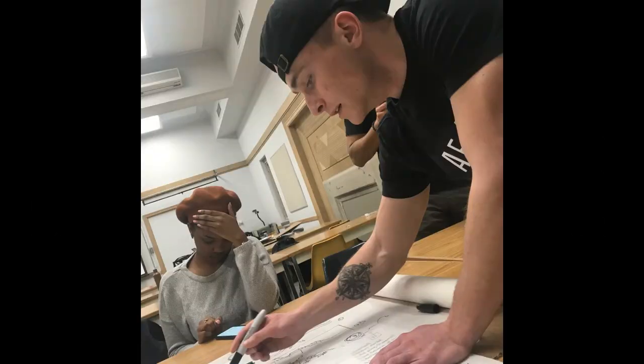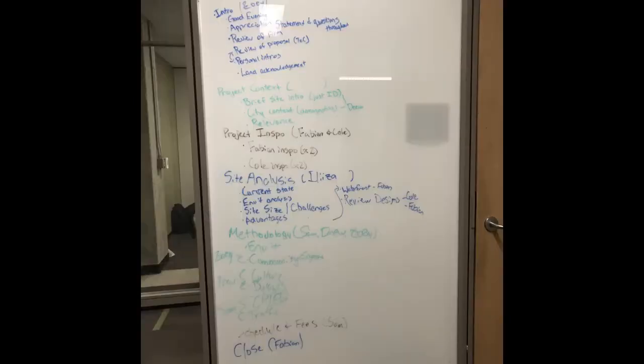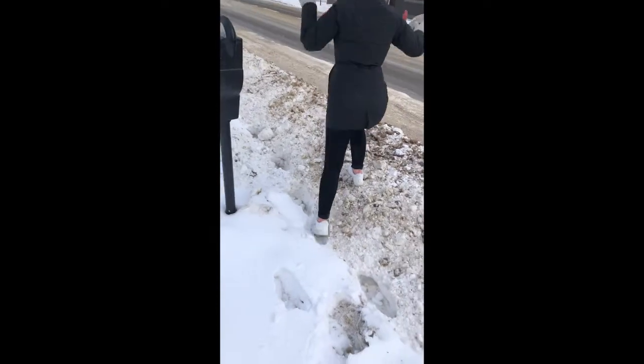To begin our project, we conducted extensive preliminary research. The first thing we did after conducting our research was to form a list of important values and design elements that we wanted to implement into our final design. We presented these ideas to a panel of planners, and we received feedback about how to address the issues that we had brought up. One of the most important parts of our design process was our Prince Albert trip.